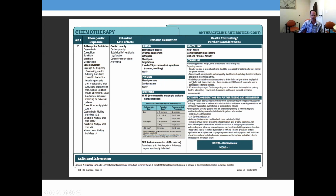This page is focused on cardiac toxicity, and it shows you here what you should ask for in your periodic evaluation, what to focus on in a physical exam, and what screening recommendations, in this case an echocardiogram, and how frequently to do it based on a combination of did they get radiation to the chest, yes or no, and if so, how much, and what the total dose of anthracycline was in doxorubicin equivalents. It tells you whether they need none at all, whether they should get them every 2 years, or whether they should get them every 5 years.